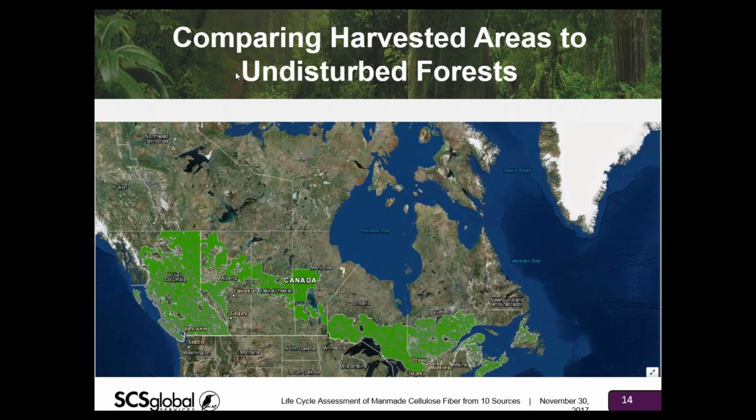The whole basis of the ecosystem evaluation is the comparison of the harvested areas where wood and agricultural products are produced to make pulp and eventually fiber, comparing the ecosystem and forest conditions in those harvested areas to undisturbed forests in the region. The roundwood product category rule that we used had a very detailed and sophisticated definition of undisturbed forests. Essentially, it only requires that forests have experienced no disturbance for over 80 years and be within a certain region of the harvested area.